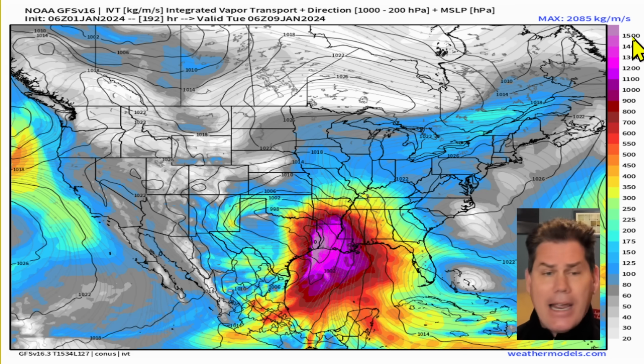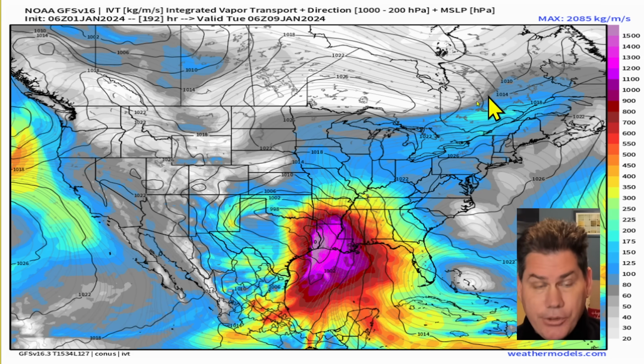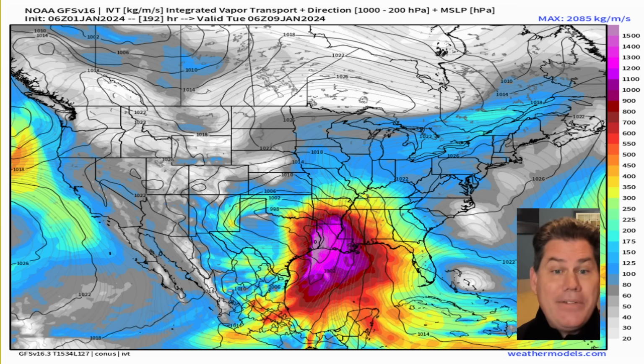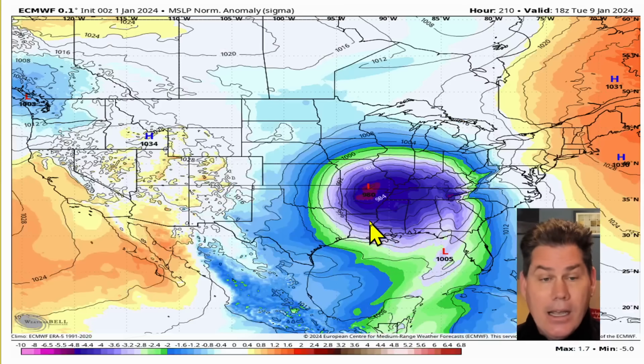So looking at the graph here, basically the higher the number, the higher the water content, and this is literally off the chart. So there's going to be a lot of precipitation wrapped up into this low pressure center as this moves across. So it's definitely going to be some very heavy rain for some, and then very heavy snows for others if you're on that colder side of the storm.